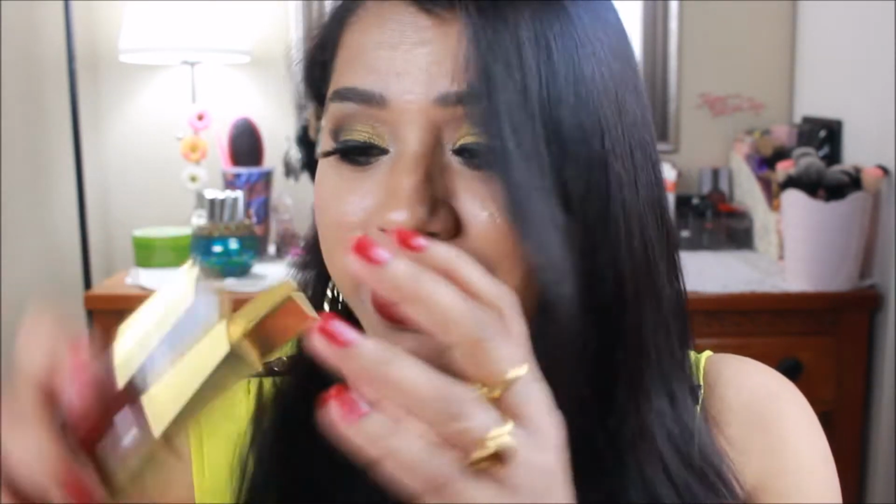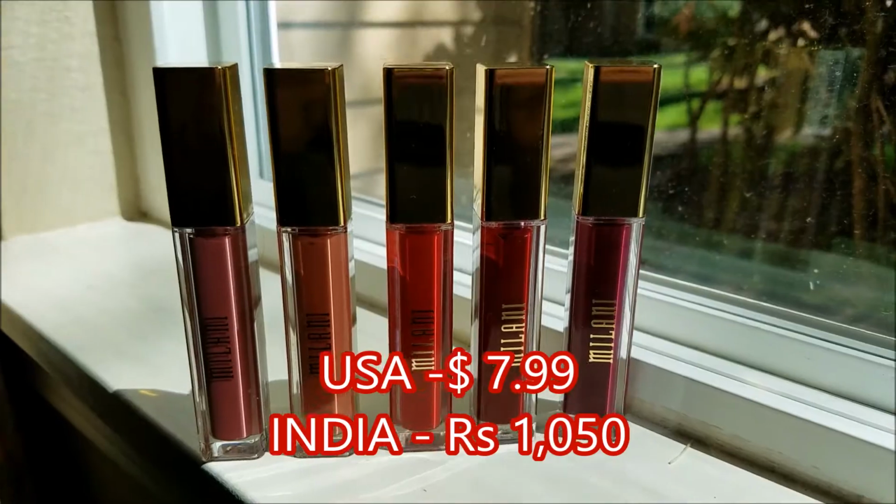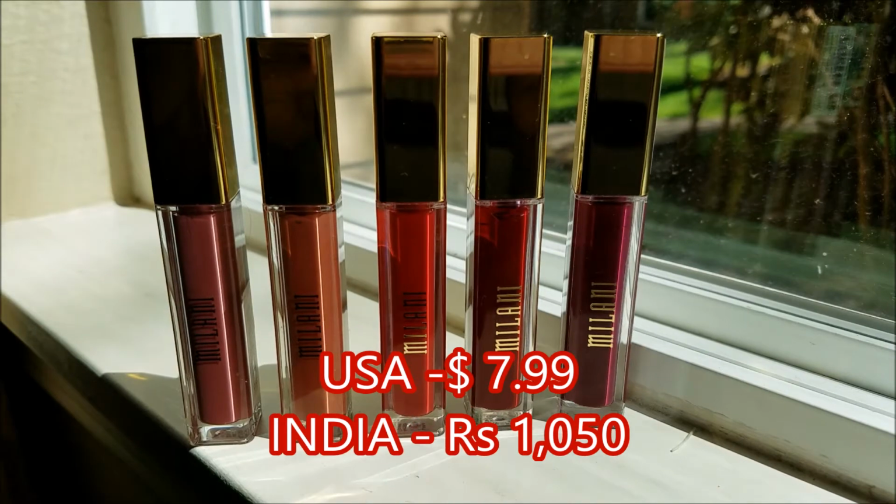And if you are living in India, then you can get them for only 1050 rupees each. You can get them from nykaa.com. So yeah, they are available on Nykaa. So that's that. These are the shades which I have in my vanity.